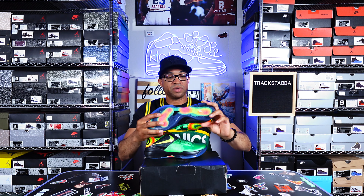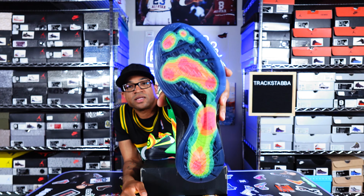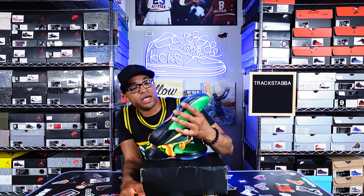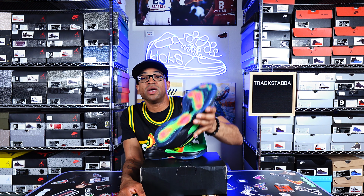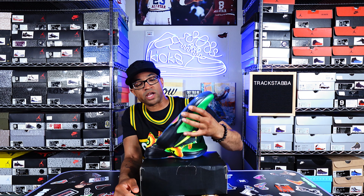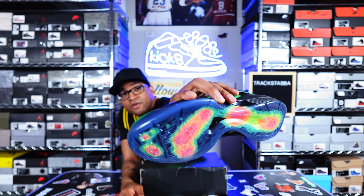Let's bust to the bottom of the shoe. I love the touch of how they did it, like a footprint, but it looks like if you're looking at the Weather Channel and they're showing a hurricane going by, or the heat, how it's red, orange, yellow, light green. Look at that. The detail in this sneaker is very, very nice.